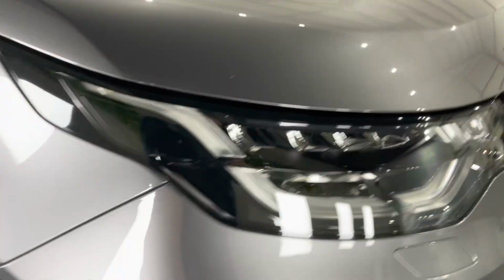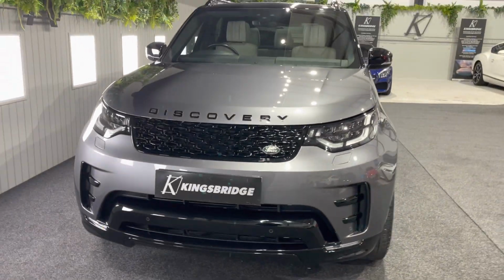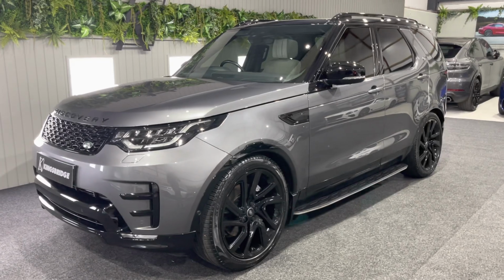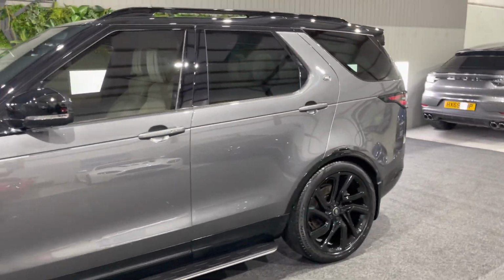Now, this particular car, of course, is under manufacturer's warranty with Land Rover till its 3rd birthday. It's also got the breakdown assistance package, and of course we can offer nationwide delivery to your door on an open trailer for £1.50 a mile.